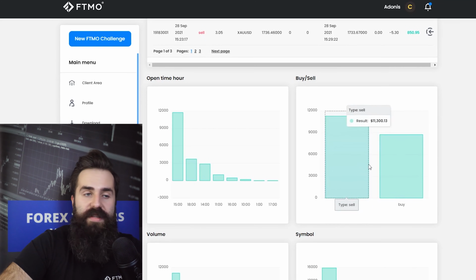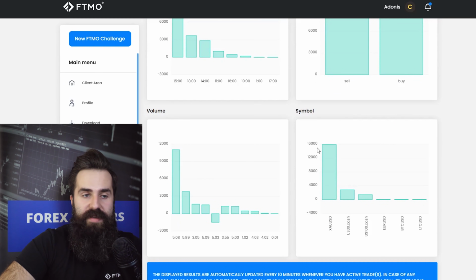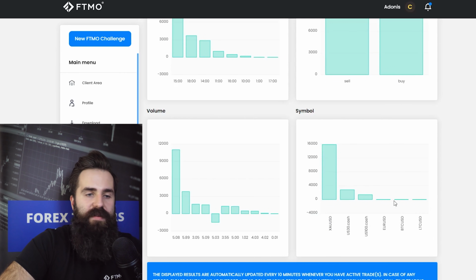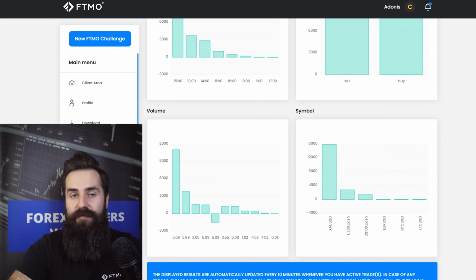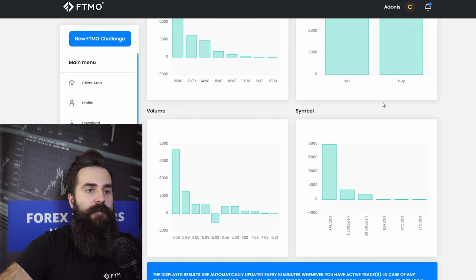Those are even more balanced here than on the previous account, and truly there is clear specialization on gold, which is very nice. These are not really significant, but you can clearly see that this trader is not trading a whole lot of forex or crypto. Some indices as well, but mostly gold. So this is a very nice account with a specialization on gold, which is something that I like. So I wish this trader good luck on the verification.